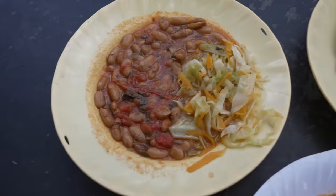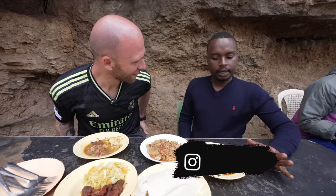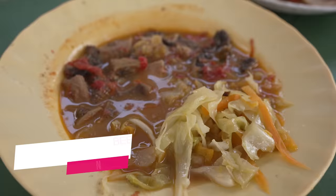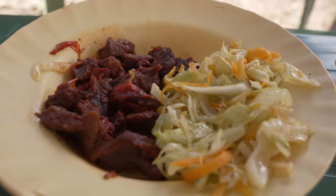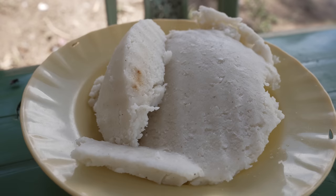Here we go. So what do we have here, Obed? Okay, here we're having, basically it's a curry dish. We have cabbage, we have intestines, beef intestines, curry, beans, and this is ugali. Of course, we have this beef curry. Everything is served in accompaniment of this main dish which is ugali.